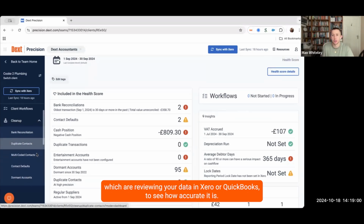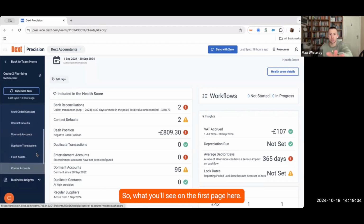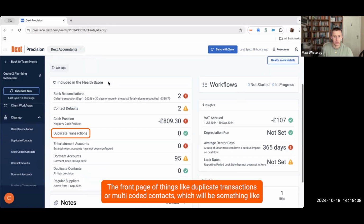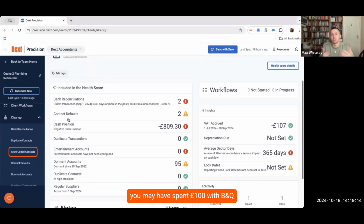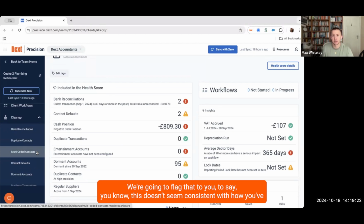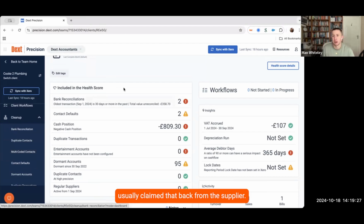Robyn, if you just click down on that cleanup, there's loads of different checks which we can have a look at, which are reviewing your data in Xero or QuickBooks to see how accurate it is. So what you'll see on the front page is things like duplicate transactions or multi-coded contacts, which will be something like you may have spent £100 with B&Q 10 times, 9 times you've claimed back VAT, 1 time you haven't. We're going to flag that to you to say, this doesn't seem consistent with how you've usually claimed that back from this supplier. Maybe you're missing some VAT on here.